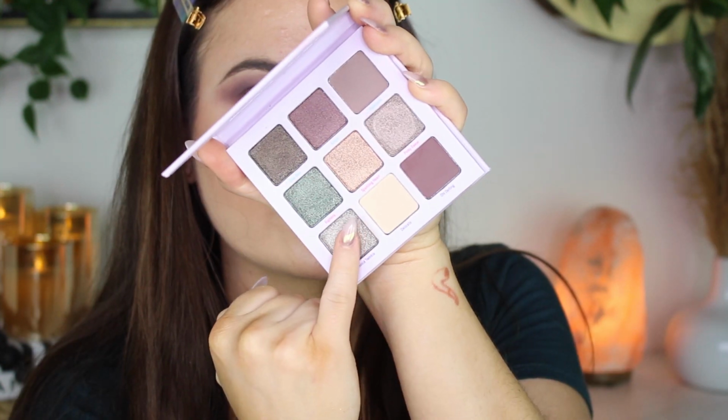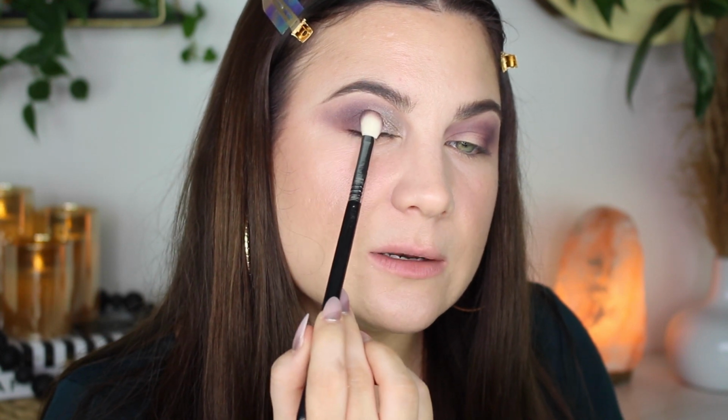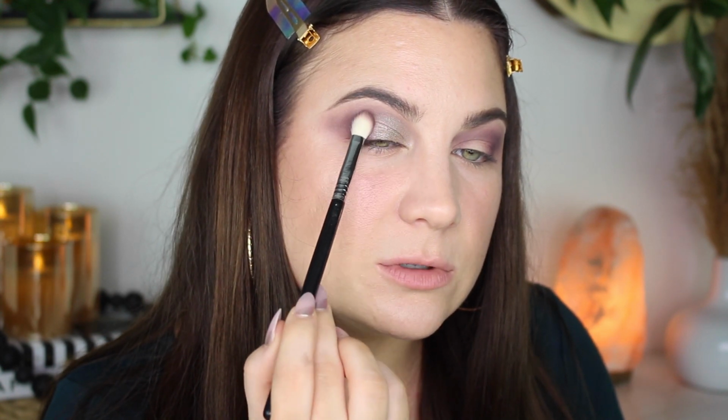Their shimmer shades are gorgeous. I took a little bit of Twinkle Twinkle, which is like a silver, and I'm putting that on top to make it pop a little more. Their shimmer shades are great, at least this one. I can't get over how patchy this purple shade is, and I keep going back to it, but I feel like I have to.